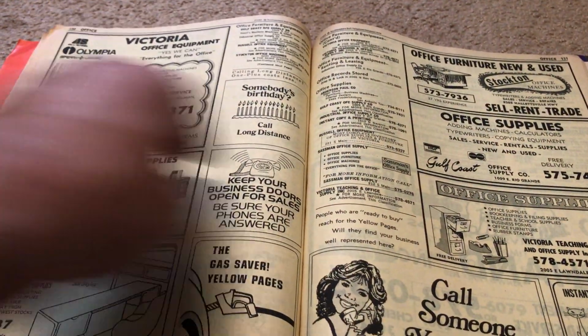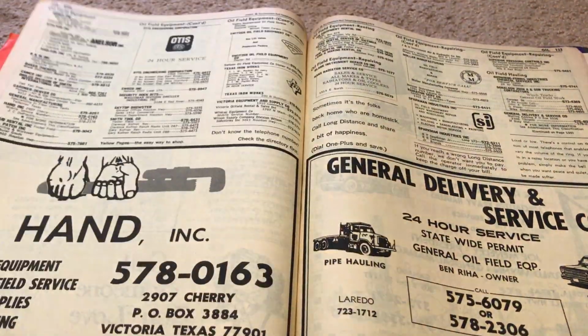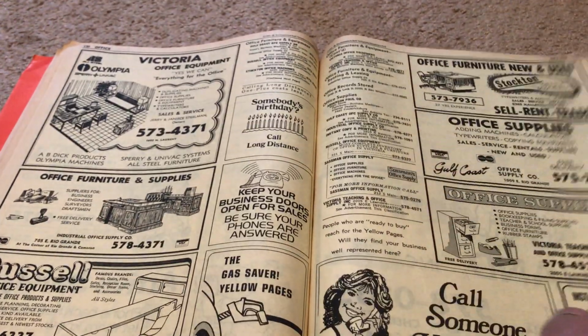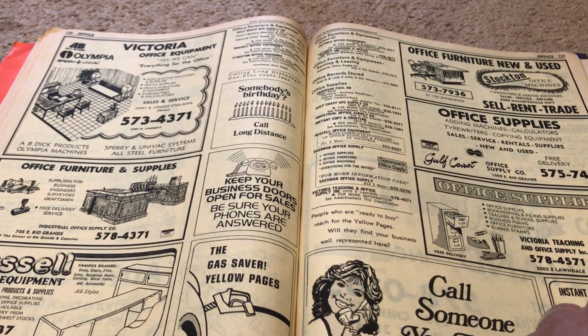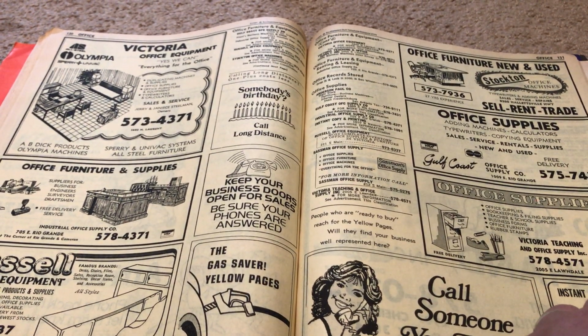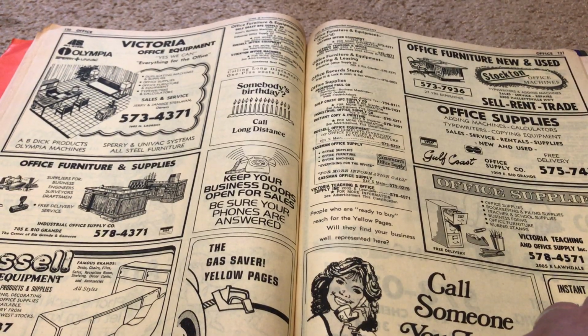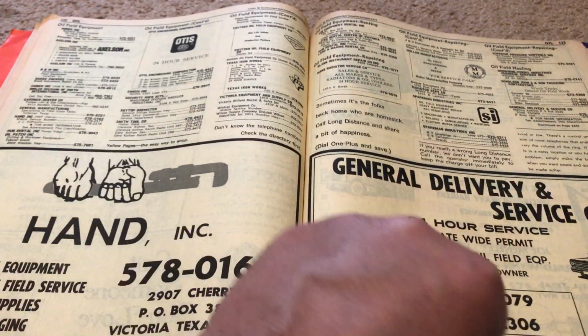Office supplies. All the different office supply companies. If you work for a company now, you'll know that you generally have a contract with one, and it's generally going to be Staples or Granger, or then there's Office Max and Office Depot and all the other ones, and they put all the small places out of business.